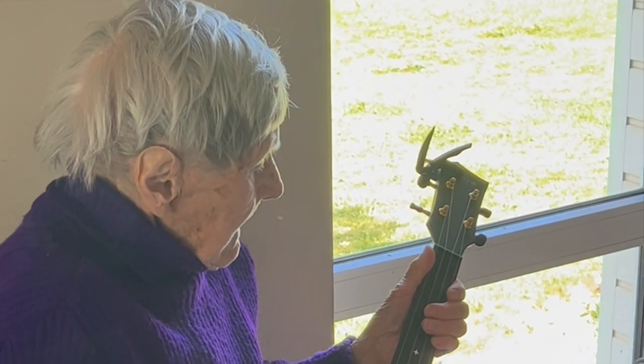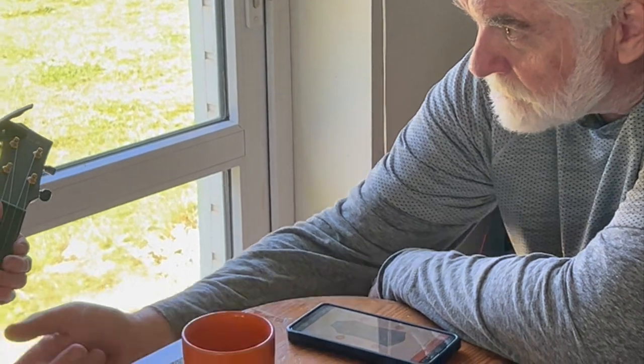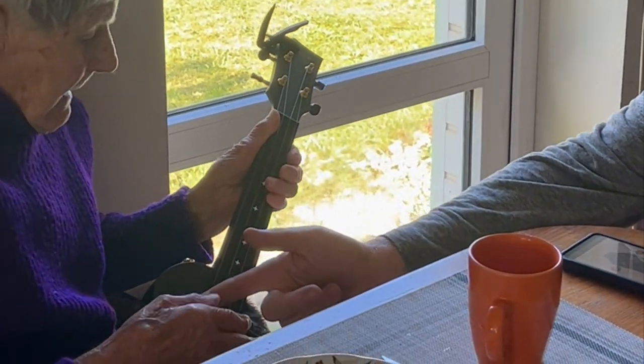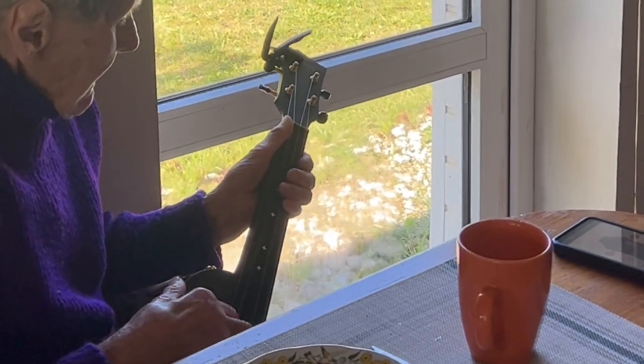While Portuguese inventor Manuel Nunes is credited with its creation, he built upon the foundation of the existing miniature Braguinha guitar from Madeira.